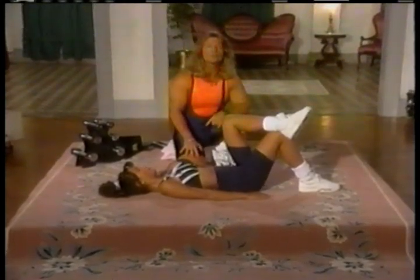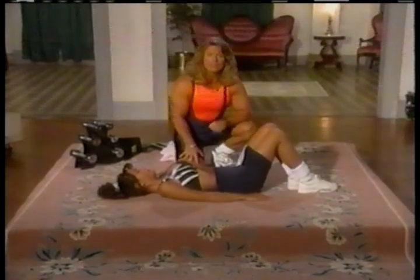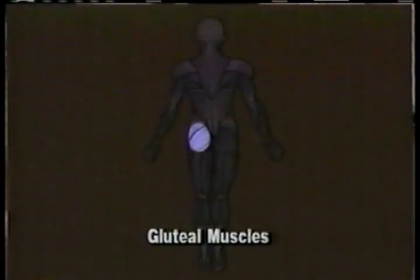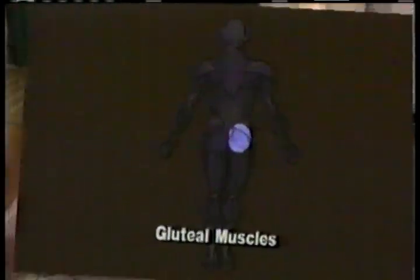The next exercise that we're going to do is dual gluteal flex. What does that mean? That means both at the same time. I'm going to plant your legs, get a good brace position.